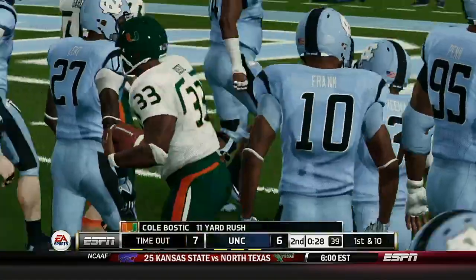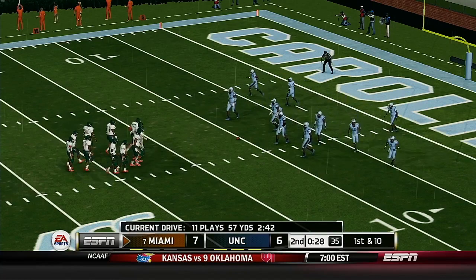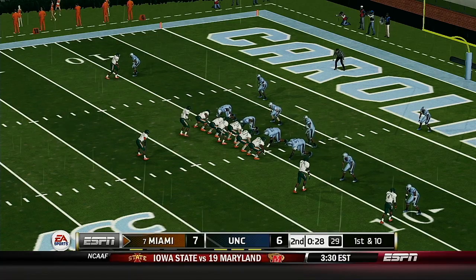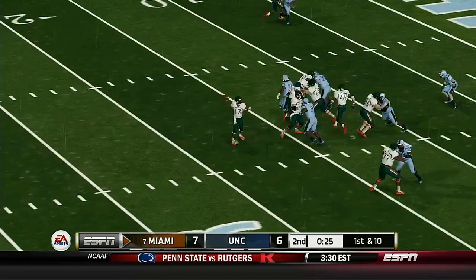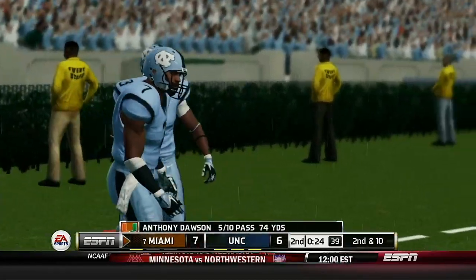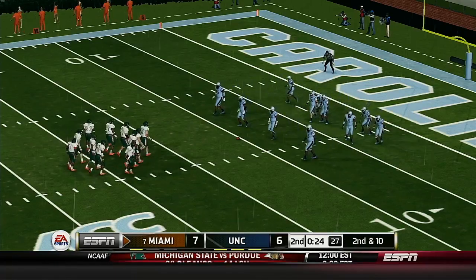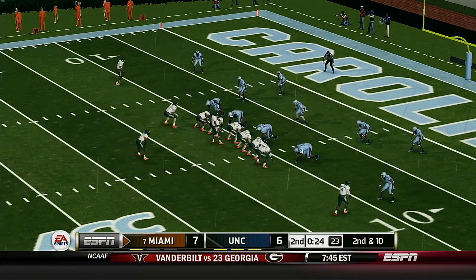Makes it out to about the 10. Miami's going to have to use their second time out of the half. Here's the 12th play of the drive. Just throws this one away. From the 10-yard line, second down. Miami, up a point.